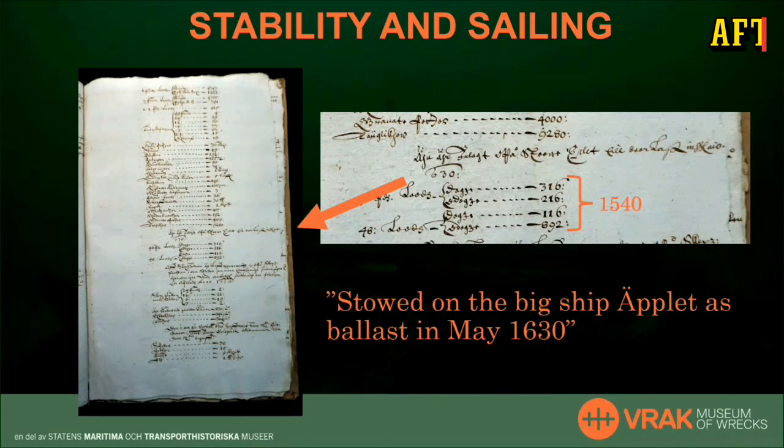Yeah, and in this document from 1630, in May 1630, before Äpplet sailed for Germany, it's mentioned that they stowed on the big ship Äpplet over 1,000 gunshots as ballast. Iron is heavier, more dense than stone, which is the normal ballast on ships in the 1600s. Me and Jim, we have dived on I don't know how many wrecks, but we've never seen anything except for stone. But here in this document we can see that they actually stowed lots of iron gun balls on the ship.